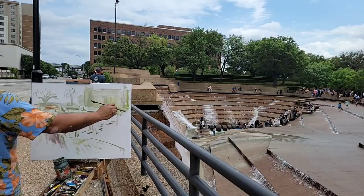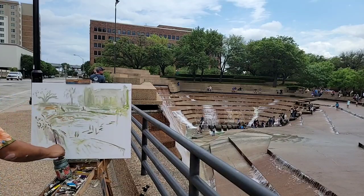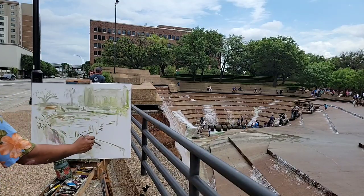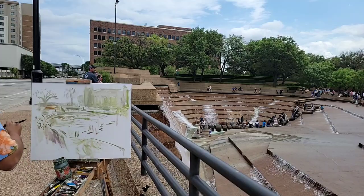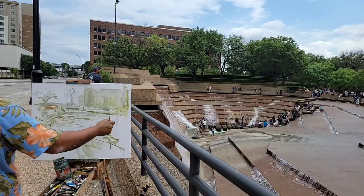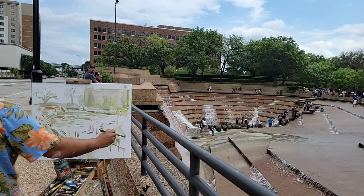Painting in some trees. Lovely, lovely trees. There's that algae that's developed on the cement. So it's washed out for years and everything's so lush.